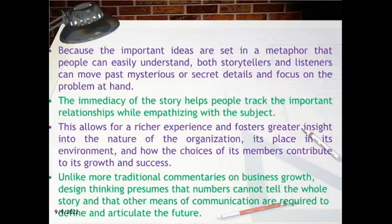Because the important ideas are set in a metaphor that people can easily understand, both storytellers and listeners can move past mysterious or secret details and focus on the problem at hand. The immediacy of the story helps people track the important relationships while empathizing with the subject. This allows for a richer experience and fosters greater insight into the nature of the organization, its place in its environment, and how the choices of its members contribute to its growth and success.